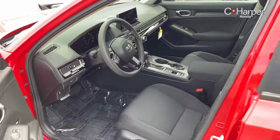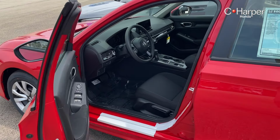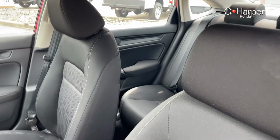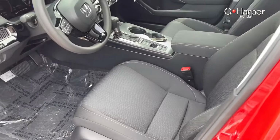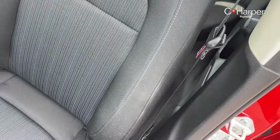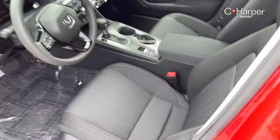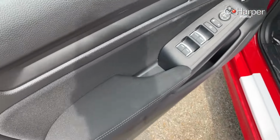Now let's take a look at a few of the interior differences you get between the LX and the Sport model for the 25 Honda Civic. Once again, this is the LX interior, and you know what? For being an entry-level model, it's not super basic. We have these really nice, comfortable, and soft cloth bucket seats. They have this silver exterior stitching and pattern in here in the middle. Very simple and comfortable. On our door handle, we do have our soft touch materials, even on the entry-level model.